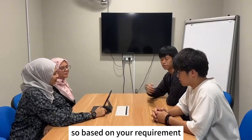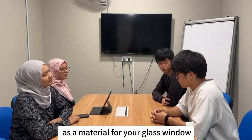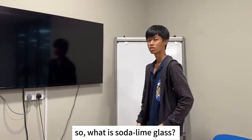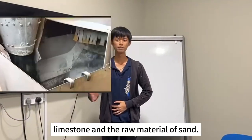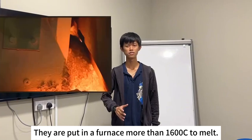Okay. So, from your requirement, we decided to use tempered soda lime glass as the material for your glass windows. So, what is soda lime glass? Like the name, the glass is made from soda, limestone, and also the raw material of sand. They are put in the furnace at more than 1600 Celsius to melt.